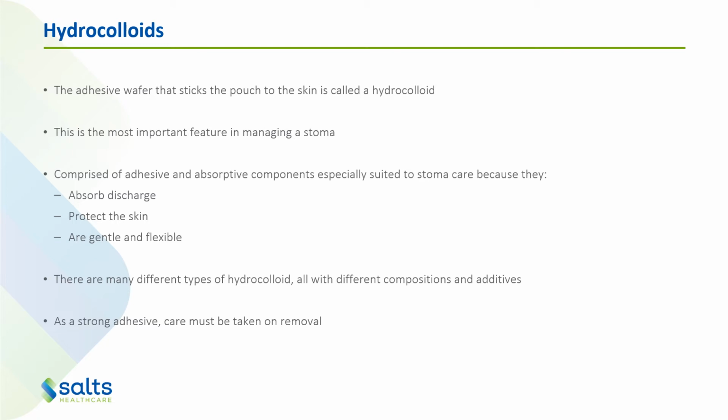It is really, really strong, and it's hopefully not going to be eaten away by any output that inadvertently gets on there. And they're really gentle and flexible on the skin, so you can wear them day after day on your skin, and hopefully they're not going to cause any problems. There are many different types of hydrocolloid, and they all just have different compositions and additives depending on the company, the brand, and the design.